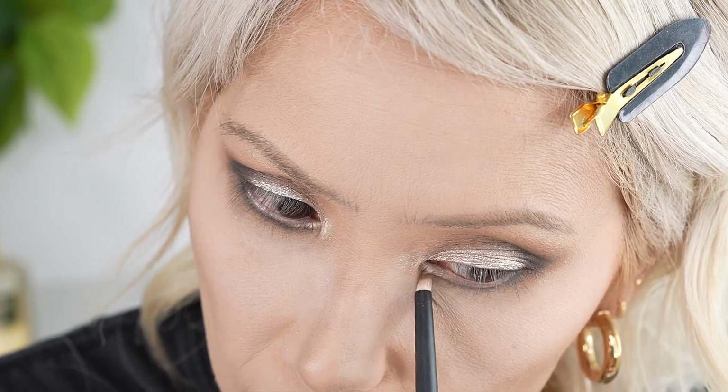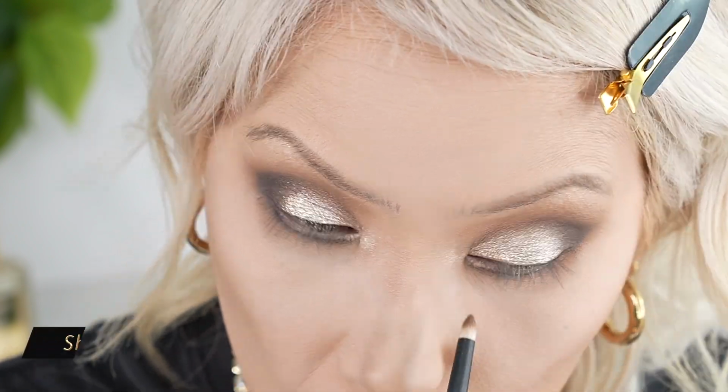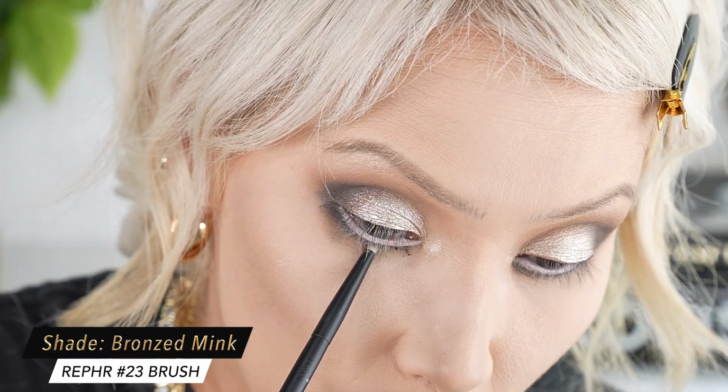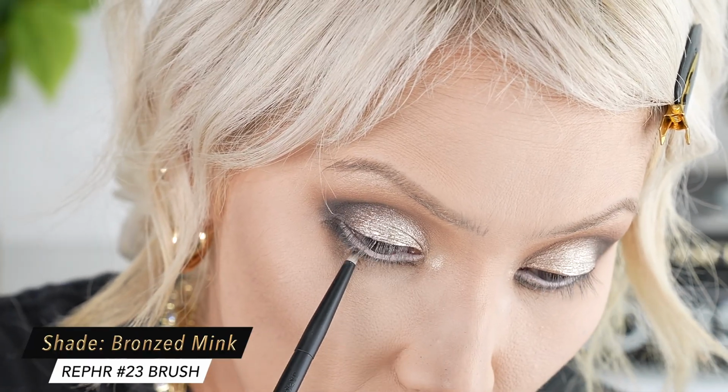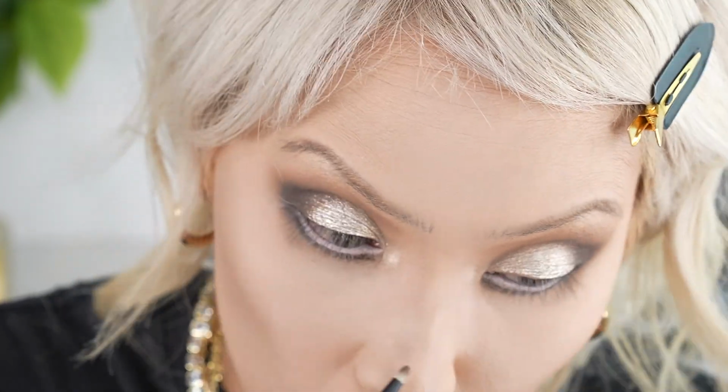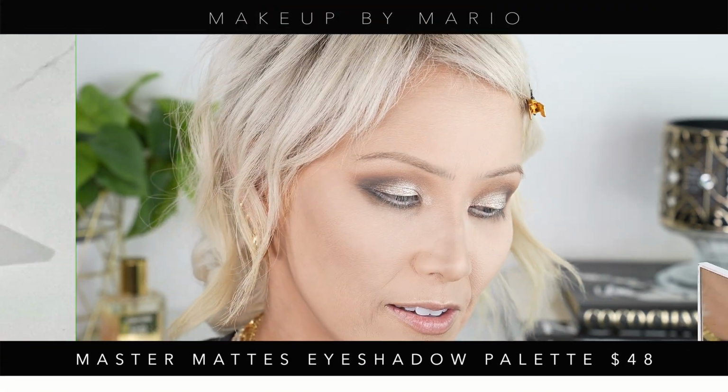It's so pretty. All right, we're gonna go into this bronze color, going underneath the black, but really concentrating right there. When you put that little bit of shimmer there, it just makes your eyes pop a little bit more.